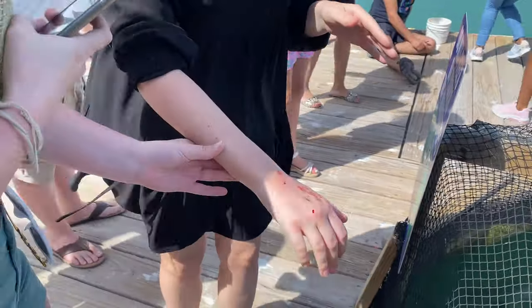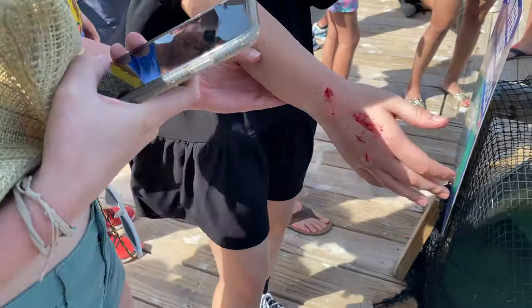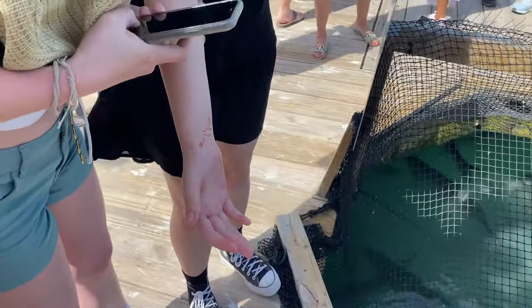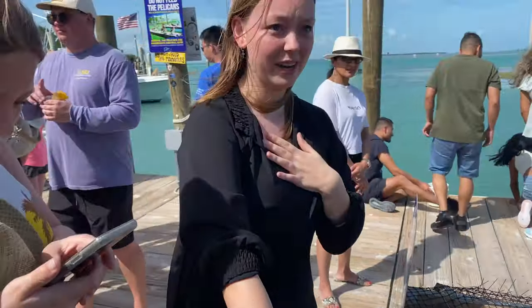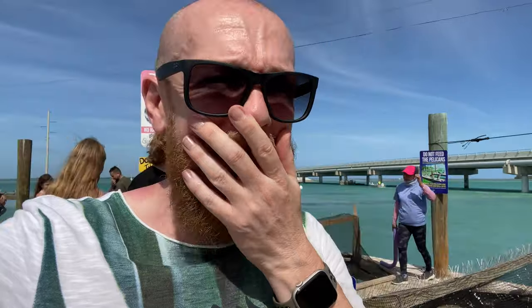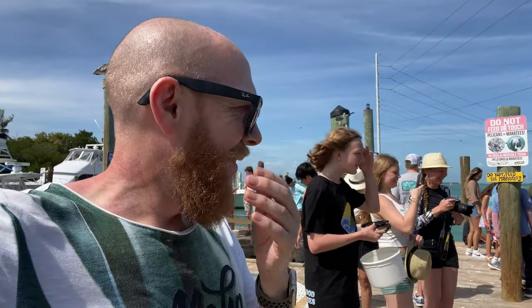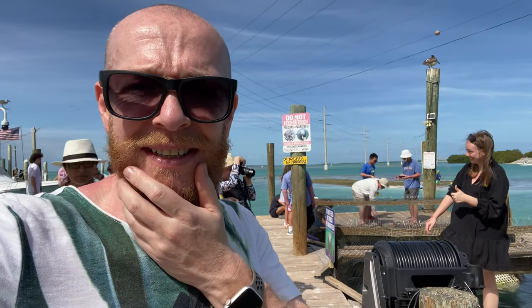Ow. That pain. Oh my God. He was just staying on your hand. Her hand was completely in the fish, and I was saying they have no teeth, nothing can happen. I feel so bad as a dad now. I said nothing can happen.